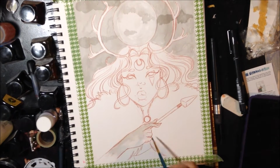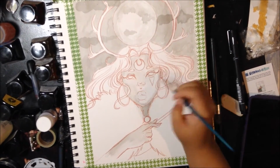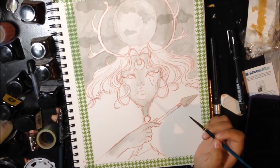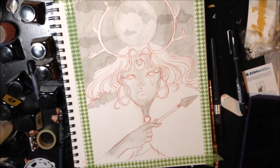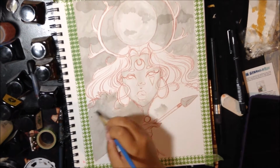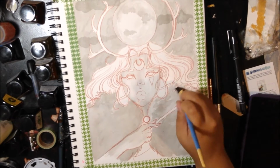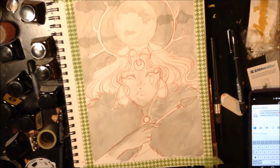So the theme for yesterday's was the hunt, and the goddess of the hunt is Artemis, and I tried to portray that as you can see here. Now, like I said in the first video, I'm trying to focus more on faces and hair and stuff like that, so that's why I did a more close-up view of her. I decided to give her antlers and a fur coat, just because it seemed fitting. She did have deer and wolves all around her all the time, and of course the arrows. That's why I gave her the bow and arrow.